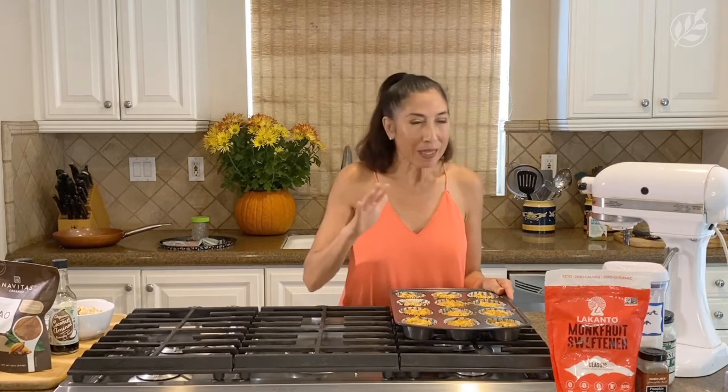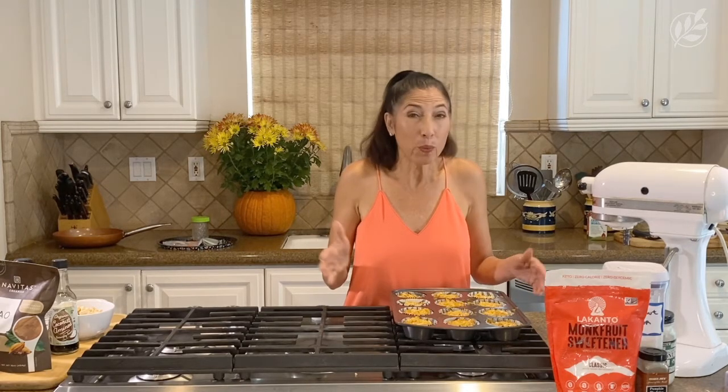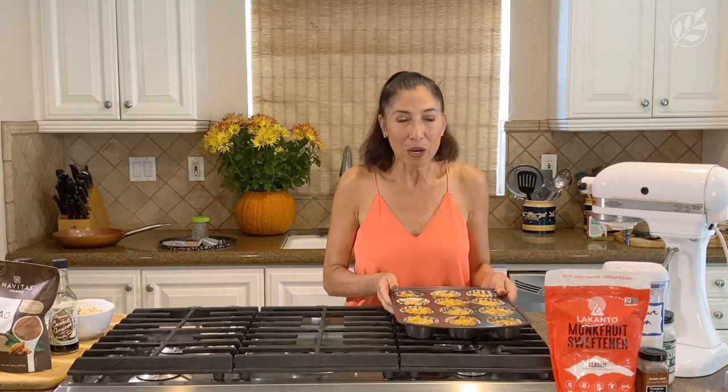I've got the oven at 300, and just depending on your oven, check them at 18 minutes, then come back around and then you wanna stick a toothpick in the middle. If it comes out nice and clean, they're ready. But probably 18 to 20, 23 minutes, somewhere right around in there, okay? And then we're gonna go ahead and get started with our second treat.